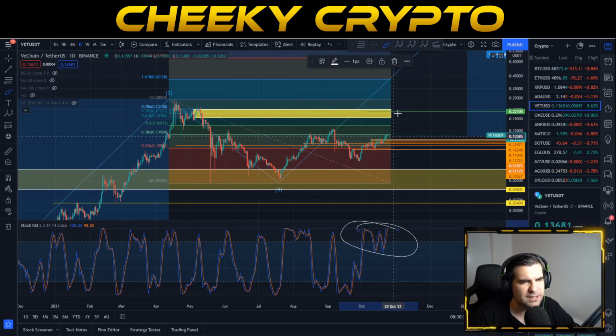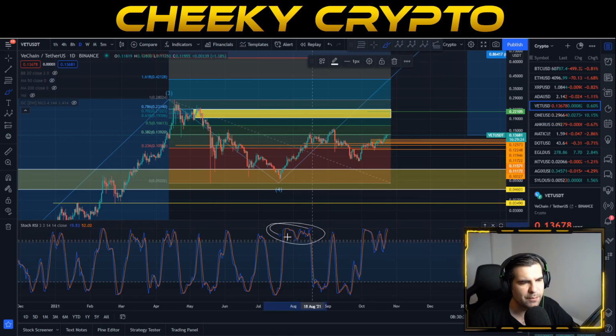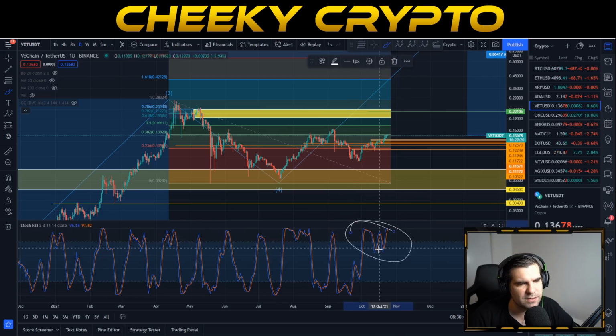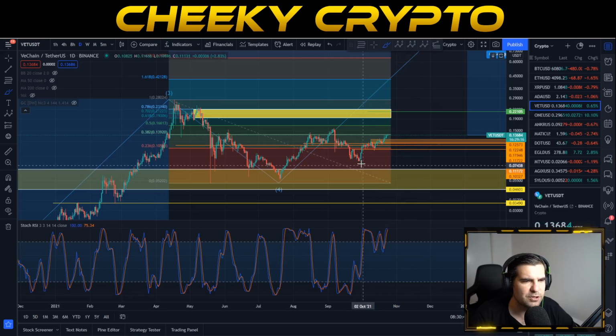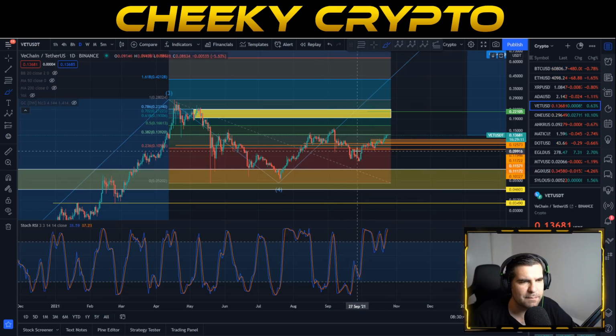Again, we can see that we are in our stochastic overbought, and looking overbought here isn't a problem when we have been up in an overbought area for quite some time during this run. So entering this area again isn't too problematic, but we can see a nice rally here pushing to the upside since the lows that we were in late September.